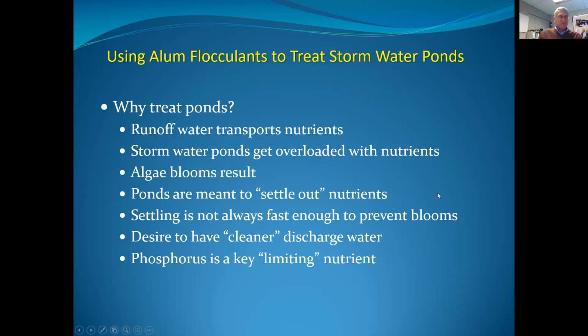The ponds are meant to settle out these nutrients, but sometimes that settling is not fast enough to prevent the blooming from occurring. So we have a desire to have cleaner discharge water, and you'll be seeing some information on standards as we go through this. And we look at phosphorus as the key limiting nutrient. So if we can take phosphorus out of the equation of nutrients, it will limit the amount of algae that can grow. When there's excess phosphorus, algae can really take off in a stormwater pond.